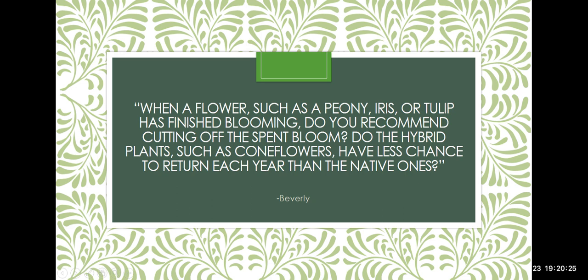So get rid of the power suckers, the flowers that take all the energy away, and you have a much better chance. But they are improving, greatly improving. Coneflowers over the last 3 years have become so much better. When the first colors, the oranges and reds, came out, they did not survive real well. And we're seeing much, much better varieties this year.